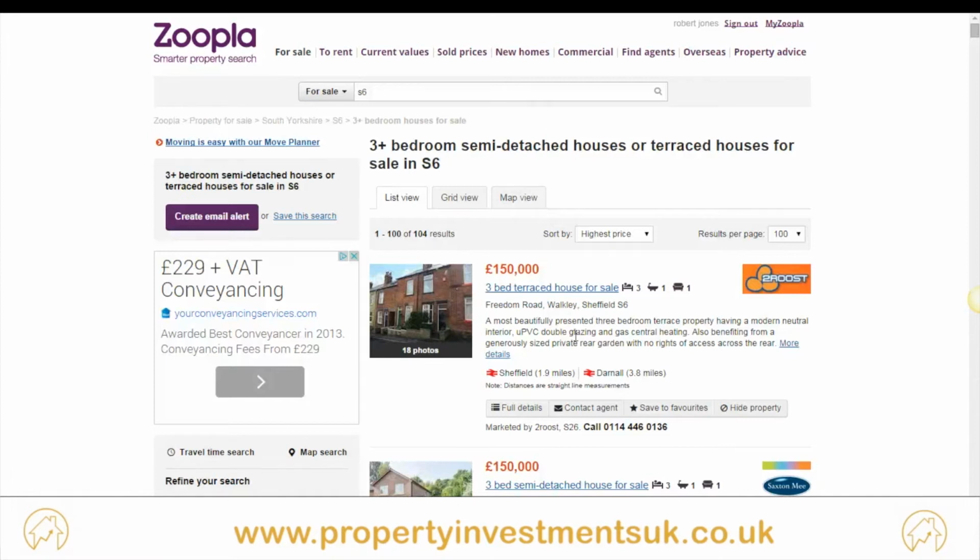So we want to save the properties initially, and then we can go back and filter them out a little bit further. We can cut out some of the ones that maybe don't make the grade second time around, and narrow down that list if you've got lots of properties, or if you've only got one or two, then that's great. It'll give us a nice tight shortlist to arrange viewings on. So there are four techniques that we're going to cover.